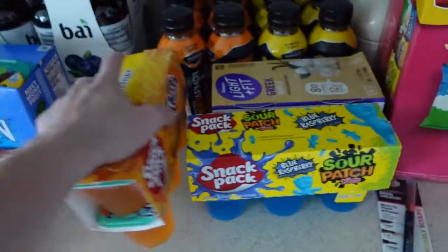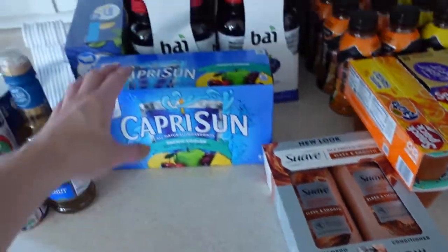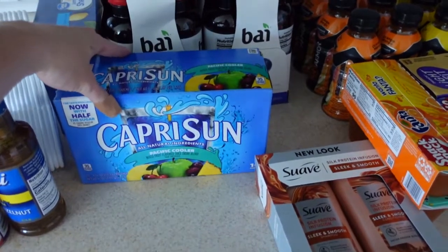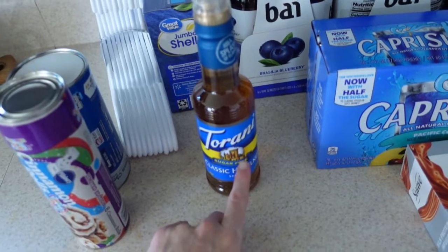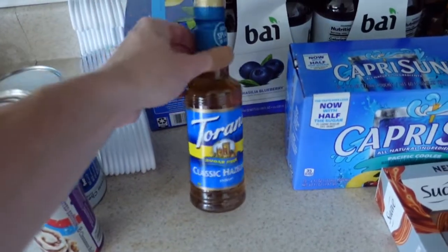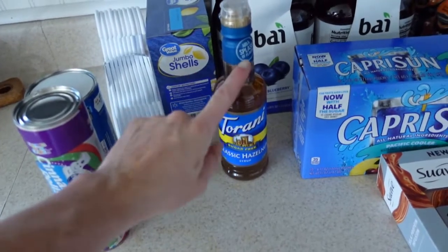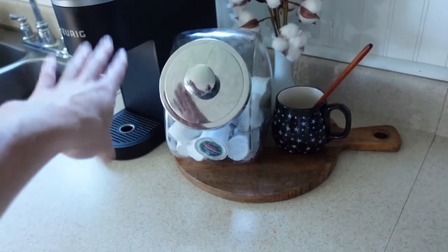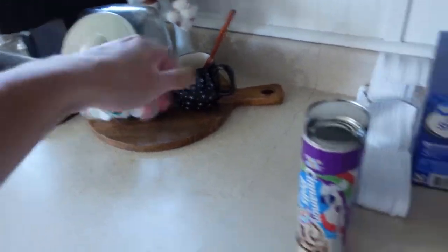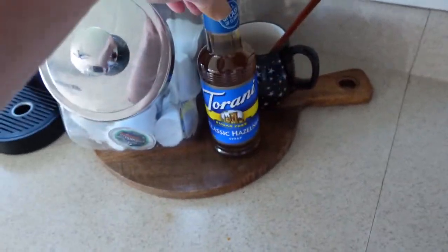I have Jell-O. We needed some new shampoo and conditioner. I have a thing of Capri Sun Pacific Cooler. I have been using coconut milk in my coffee, and then I also dump a little bit of this in first. So I'll do a little bit of coconut milk, a little shot of this, stir it up, and then I'll put my coffee cup underneath here so that the hot coffee blends everything together. I stir it and it is so good. So I'm gonna go ahead and set that over here.